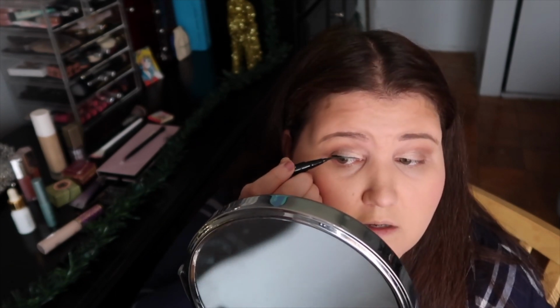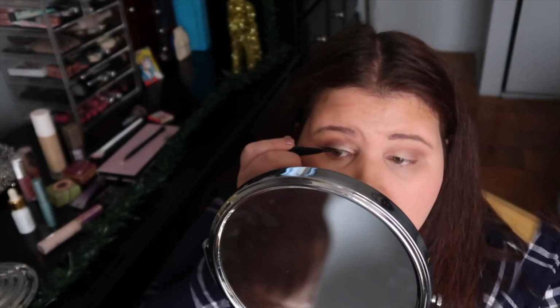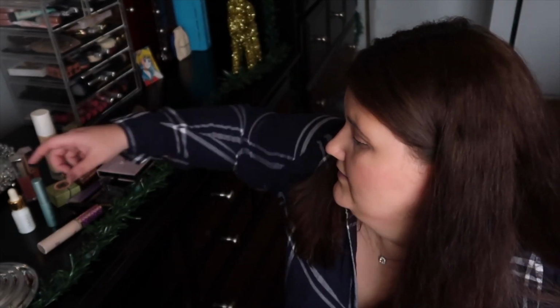Nothing too complicated. I can attempt to do a wing, but I'm not that good at it, so I make them super small. So let me do the other eye and then I'll come up close and show you guys. Anyways, sorry, I get obsessed with myself a lot of times. It just gives me a little bit more definition, kind of makes my eyes pop out more, kind of gives it a little bit more of an outline so you can see them better. So that's that.